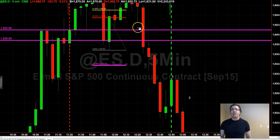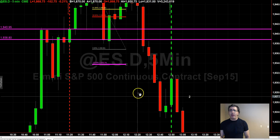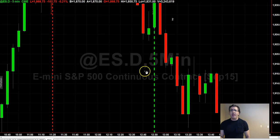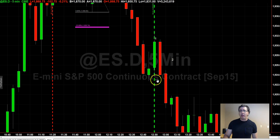So in this particular case, since we moved our price up to 1943 for our entry, our scale was 1938, 1933, 1927, and then finally, I forget where the last cover was, but it was right in here in the 1922 to 1923 range at the swing low before breaking lower. We were all out. Plus, I think our best scale was 19.5 points to the short side.